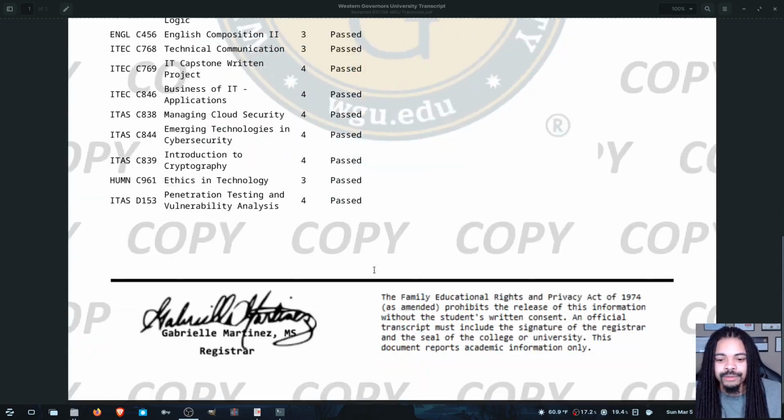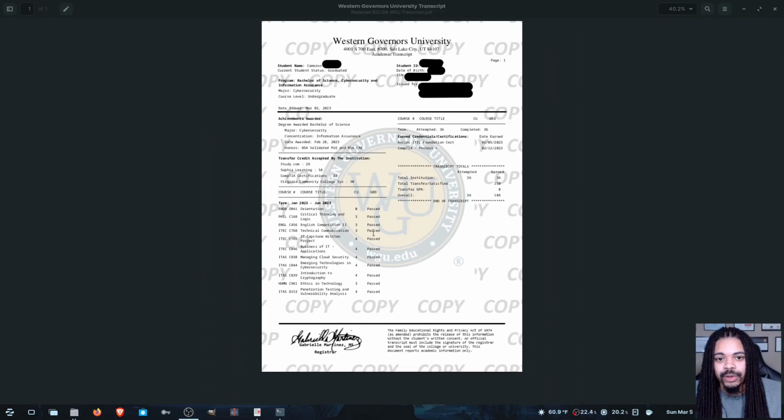I will scroll down to the very end though, just so you can see at the very end here, it just talks about your educational rights and the Privacy Act of 1974. And that's it. It's only one page. So if I can make it a little bit smaller here, that's literally it. The entire thing, one page for me. It might blow up to be 2 pages for you or maybe more, but that is what my transcript looks like.